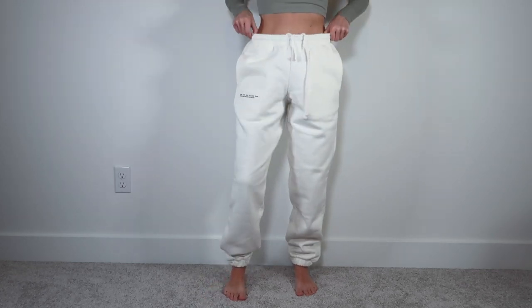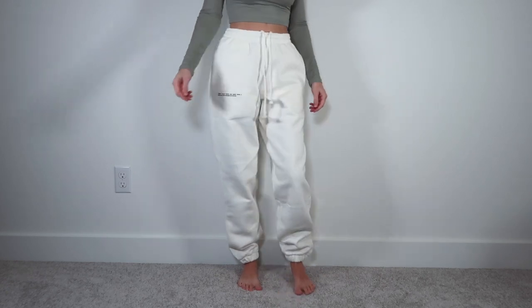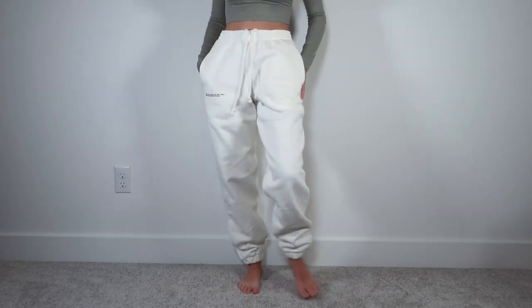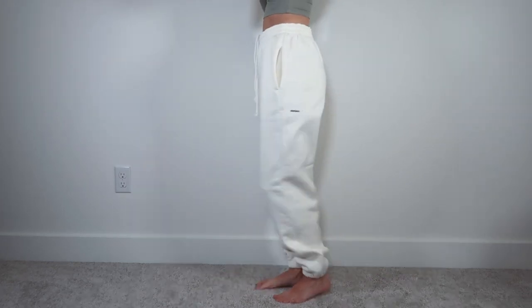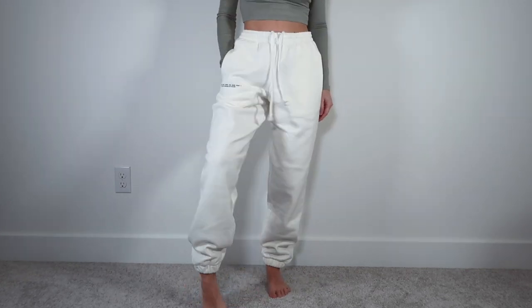You can see when I try them on that they are definitely like a boyfriend sweatpant, at least on me. And again, this is the smallest size, so I kind of wish that they had a triple extra small so that they can fit a little bit more snug. But honestly, if you're looking for boyfriend sweatpants, this is obviously a really good option. Or if you're able to and you didn't want such an oversized sweatpant, I would definitely recommend sizing down a size or two in these.